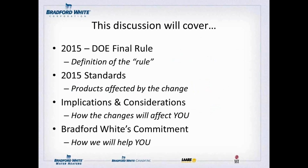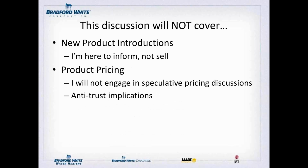This discussion will cover a few items. We're going to cover what the definition of the rule is as DOE defines it. DOE is the Department of Energy. I'll refer to them as the DOE throughout this presentation. We'll cover the products that will be affected by this change. We'll also cover how these changes will affect you, and of course we'll also cover how Bradford White will help you.